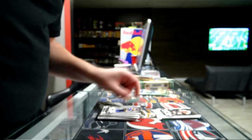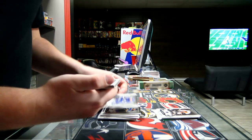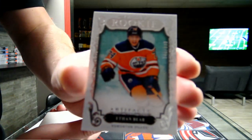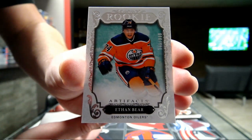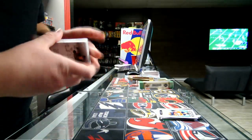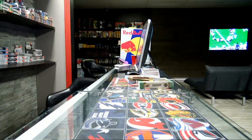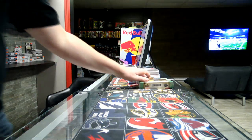And our last pack is box number 4. We've got a rookie number to 299 for the Edmonton Oilers, Ethan Bear. Great, so last box of artifacts. Let's do this. Number 5.